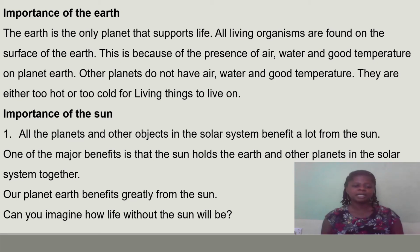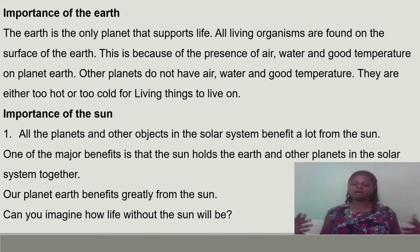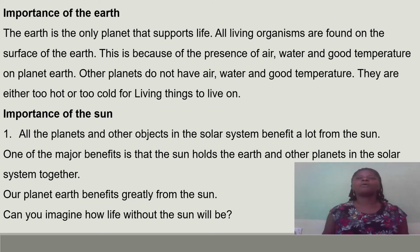Now, can you imagine how life would be without the sun? Imagine that it is always raining, or it is always dark. Like, imagine such a life. Is it going to be worth living? Is it going to be fulfilling? Just imagine it in your head. What is life going to be without sun? Wow. How is it going to be? Is it always going to be raining? Is it always going to be dark?